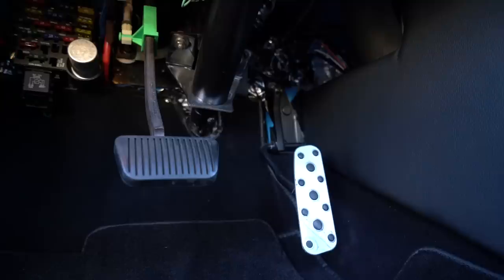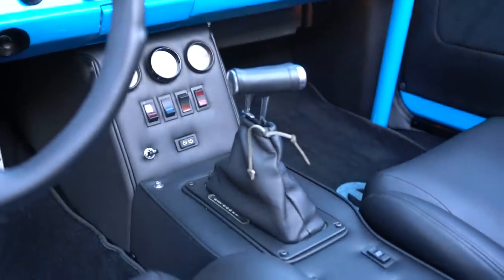Got it. And then 4, 5, and 6... Once you shift out of third, it'll control on its own. Got it. And it'll electronically downshift and whatnot. Is that a B&M? Yeah, it's a B&M quick shift.